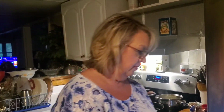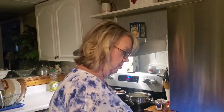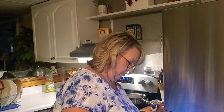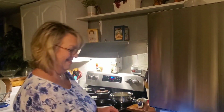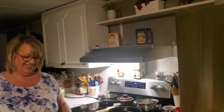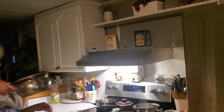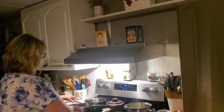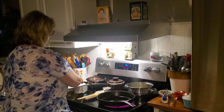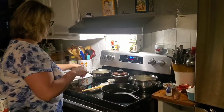Okay, why did I put my garlic back up? Let me get my barbecue sauce. Now, you see what redoing the house has done to her? She has been a wild woman for the last couple of weeks. I have not. Yeah, you have.